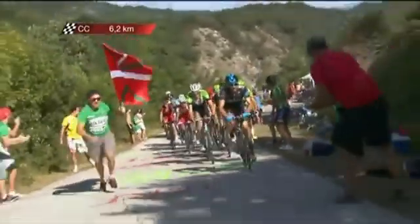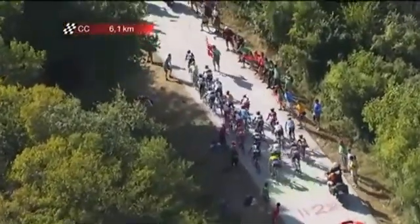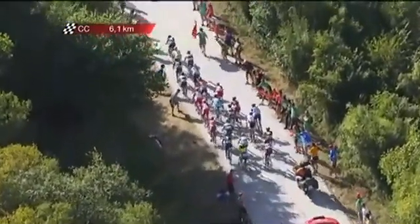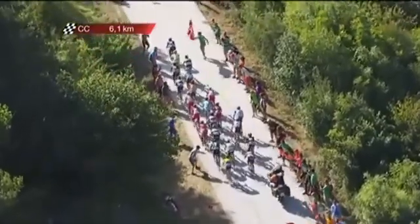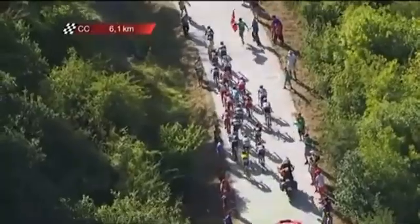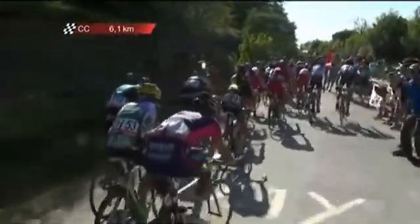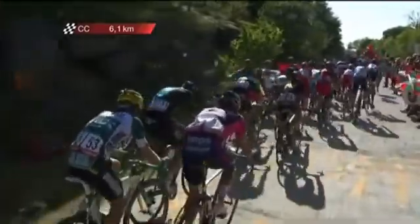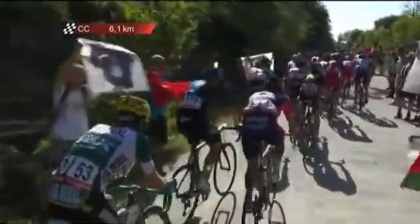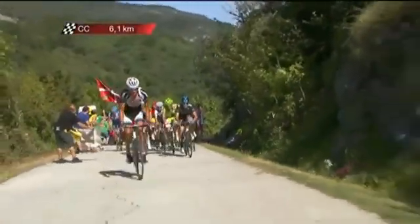Wilco Kelderman up here. Sink's there as well, isn't he? So all the favourites are there. Warren Barguil, he's there as well. Anacona's still hanging on there, fancied himself for a high overall. 22 select men here, the men who are making the Vuelta a España at the end of every stage. Nobody missing from the front runners at the moment. But Chris Froome is in the hot seat.